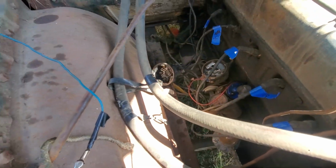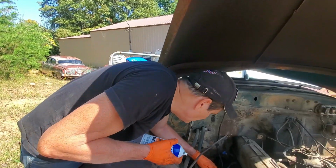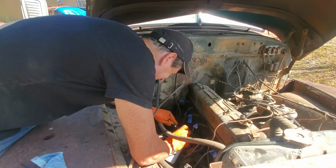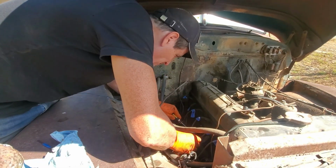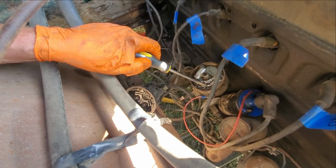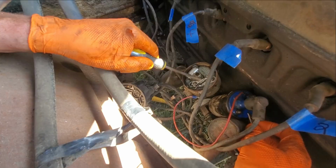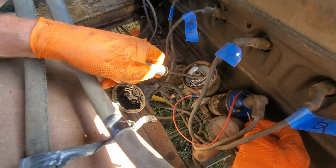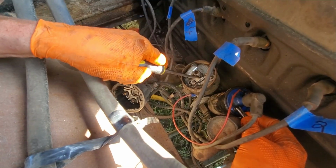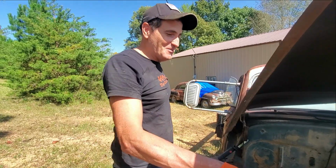All right, next I'm going to use contact cleaner to clean up the points, just to get the dust and residue off that I just created. I'm going to hook up my ignition, which is here. Is the battery hooked up? I believe so, yeah. Okay, that's a good sign. Let me hold these open. Yep, beautiful. That was like the easiest points cleaning job I've had in a while.